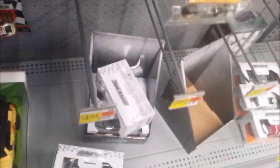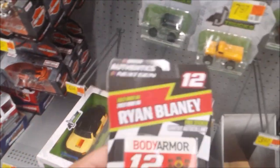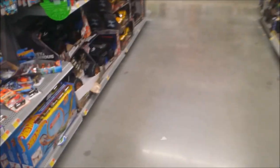NASCAR, on the other hand, I only found this, which is the Body Armor Ryan Blaney. I don't know why the camera's blurry, but I did get it. When you saw it, I left it behind, but I actually did get it. So walking past to go to the Transformers aisles and the rest of the aisles.